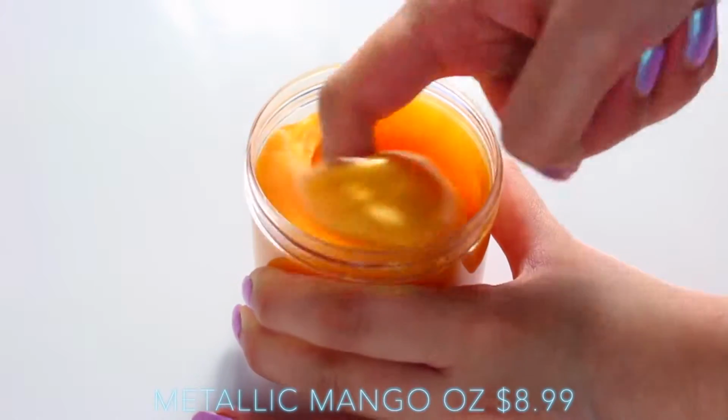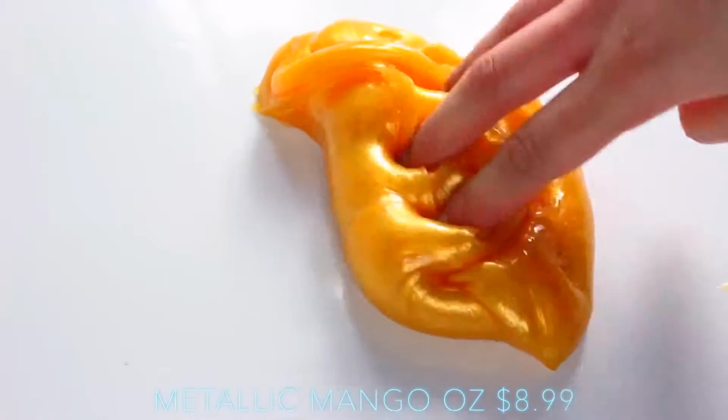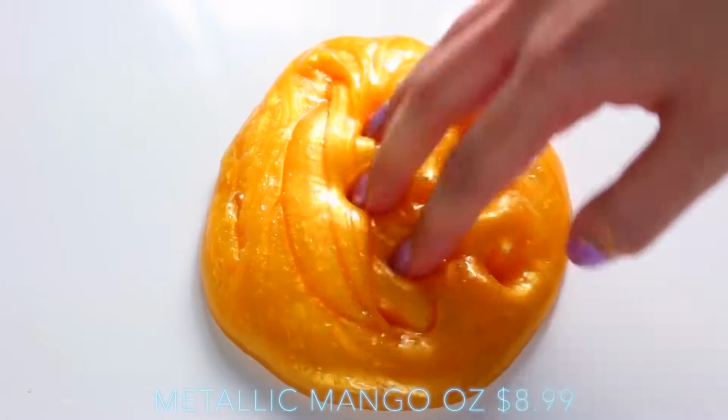Metallic Mango is amazing. Normally with scented slimes they can be a bit cloudy, but I found that even when you played with this it didn't really become cloudy. Also, I am convinced he has a special ingredient that makes the slimes last longer, because clear slimes always melt for me, even if I make them myself, and this just didn't.